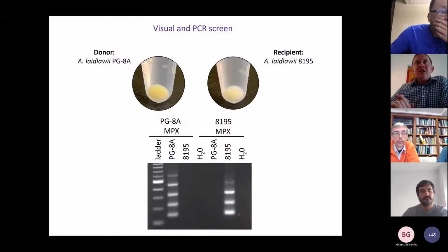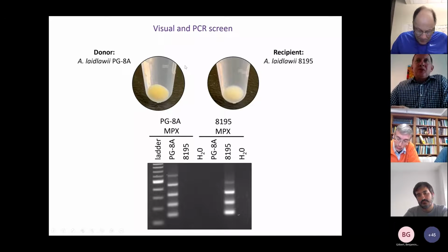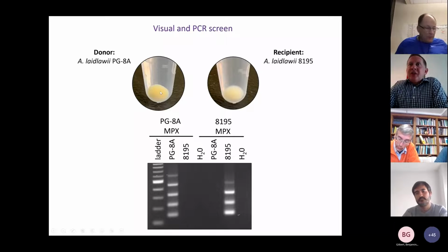Now, as we start doing the genome transplantation, we want to be able to have quick visual screens. One thing that we noticed is that they both produce carotenoids. An important thing to add is that you don't need to add cholesterol to the media, so the media is cheaper and a little bit easier to work with compared to the synthetic cell in that regard. And when they produce those carotenoids, one of the strains has more pigment and looks more yellow than the other one. So that could be a visual screen.